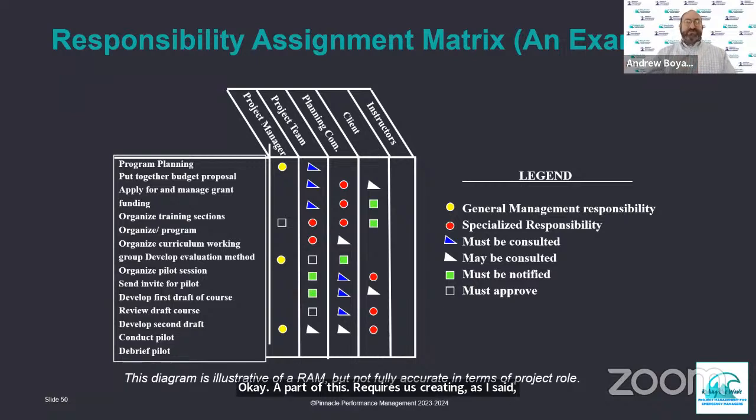Okay, a part of this requires us creating, as I said, assignments, and one of the tools is what's called a responsibility assignment matrix, also called a RAM in short. And there's different ways of doing it. Essentially, we're assigning people to specific tasks. You could also do it by deliverable or phase, but if you want to get more granular, then you're going to do it by task. And it will incorporate all the team members, not just full-time, it might be part-time, it might be borrowed resources.